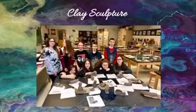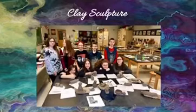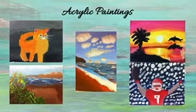Here's a picture of former students with their clay sculptures. This is a popular favorite project in my studio. In fact, I want to do this first with them, so we've actually already started our clay project. Last year I was so sad when our second semester group missed out on clay, so we're not missing it this year. Here are some acrylic paintings.